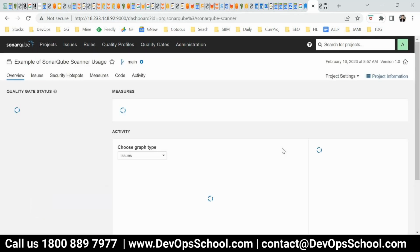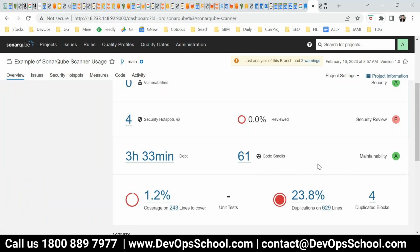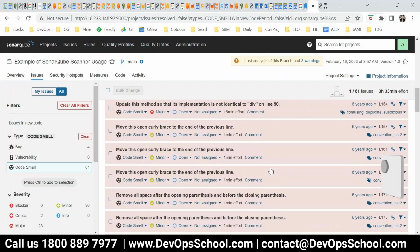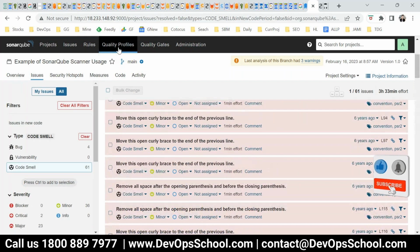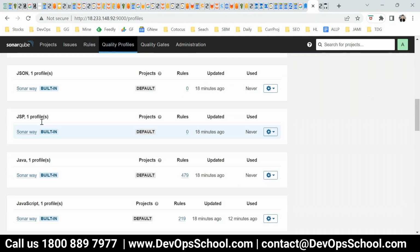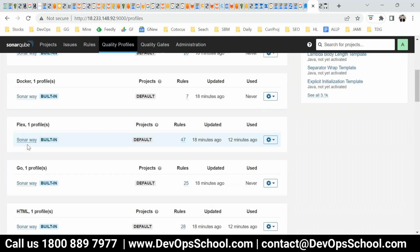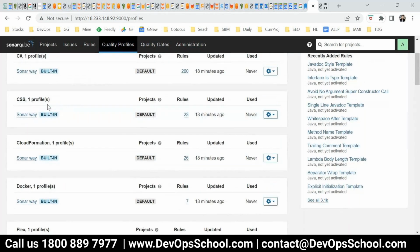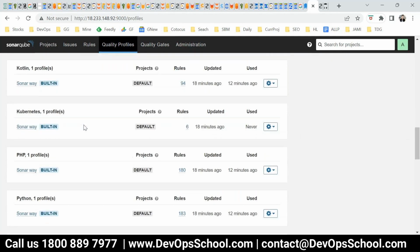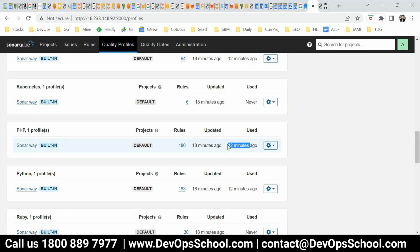That means the code base I have, let me check. Oh, it's a PHP project. So now if I go to the quality profile and go to PHP, because the first day I used Java, this time I'm using PHP. Where is PHP? Can you locate it? Should be here. See here, 12 minutes ago. So it depends on the project, and it has been used.